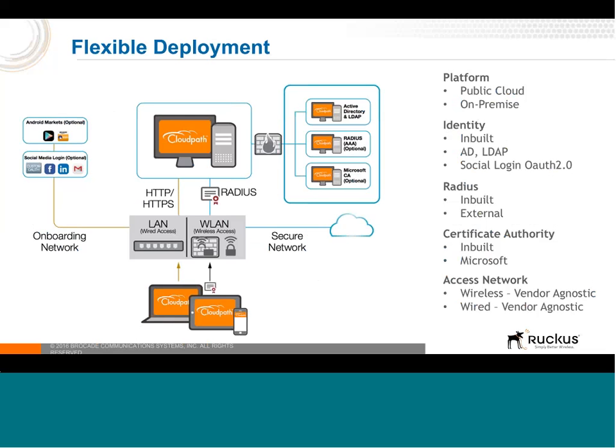Let's talk a little bit about the deployment. CloudPath, like I mentioned before, is available both as a public hosted cloud solution and also as an on-premise solution in the shape of virtual machines or Hyper-V. And CloudPath can talk to various different identity providers as well. Of course, we have an inbuilt user database, but we can also very easily talk to external user databases like Active Directory, LDAP, RADIUS, even social login via OAuth, SAML, and so on.